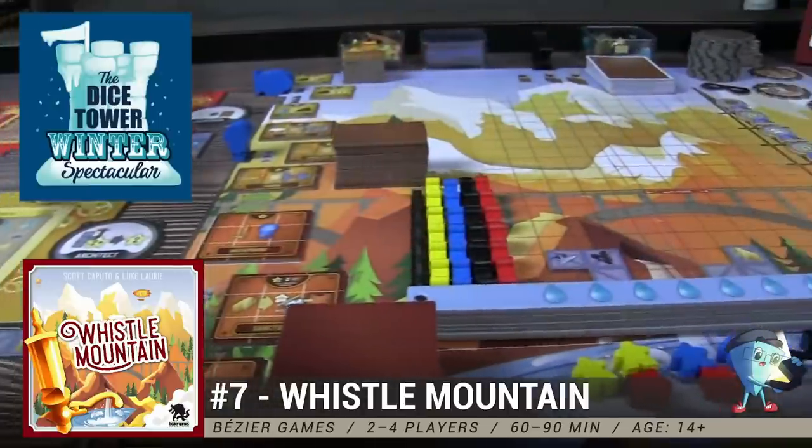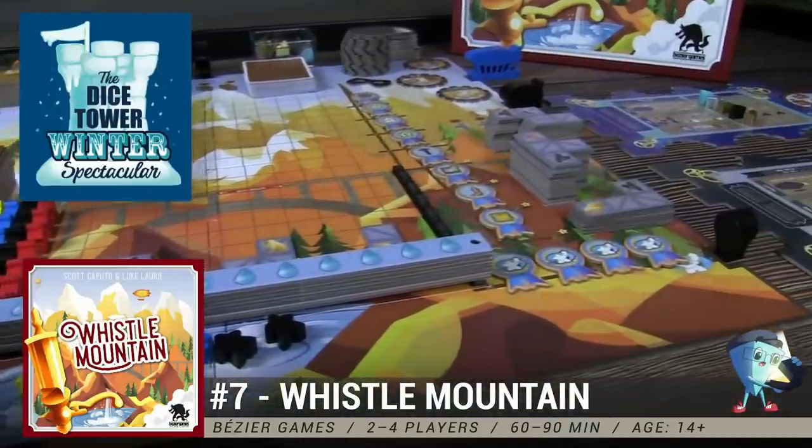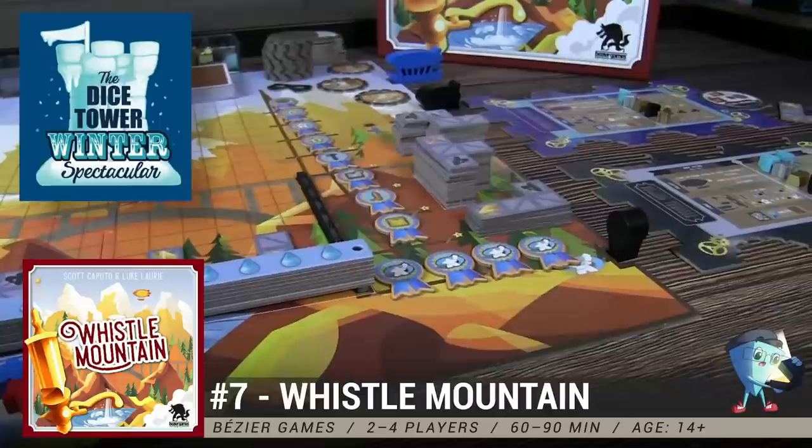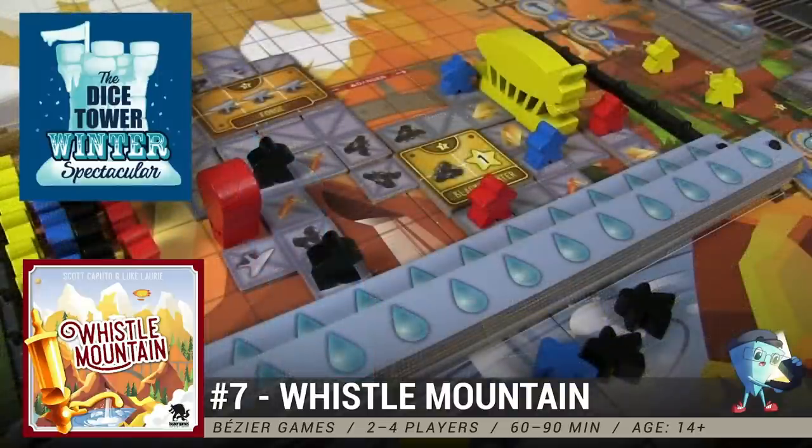So this is another worker placement game. This is basically a sequel to Whistle Stop, to some degree anyway. But this time around, you will be flying airships to gather resources in the high mountains. The fun here is in the building, the scaffolding, and trying to save your workers from the rising waters. I love the puzzle aspect of building these scaffolding, and you will be acquiring new abilities for your workers and your airships along the way.